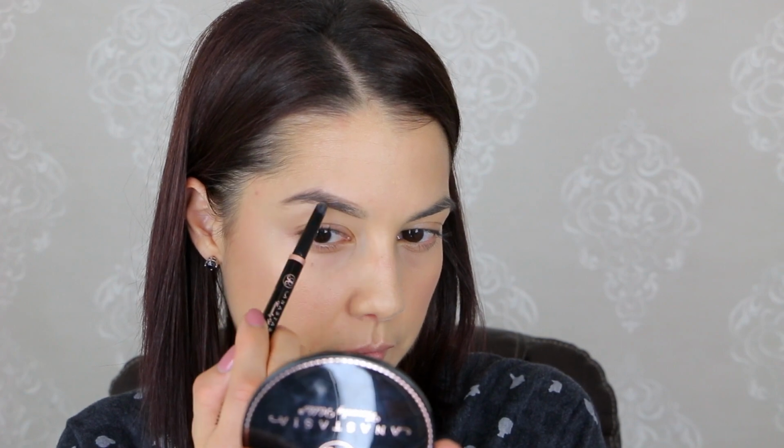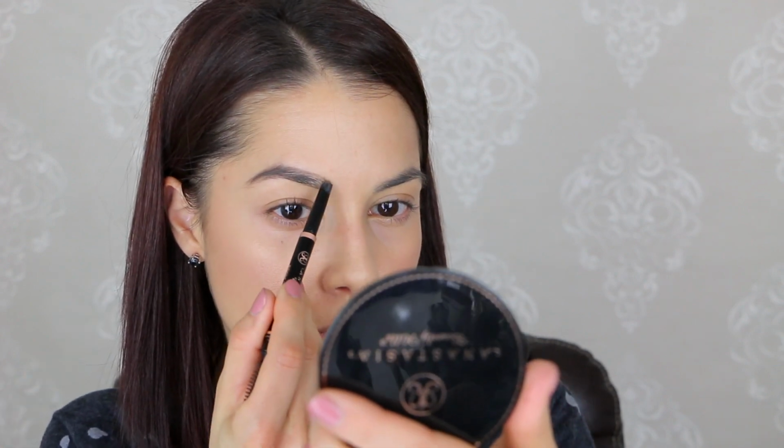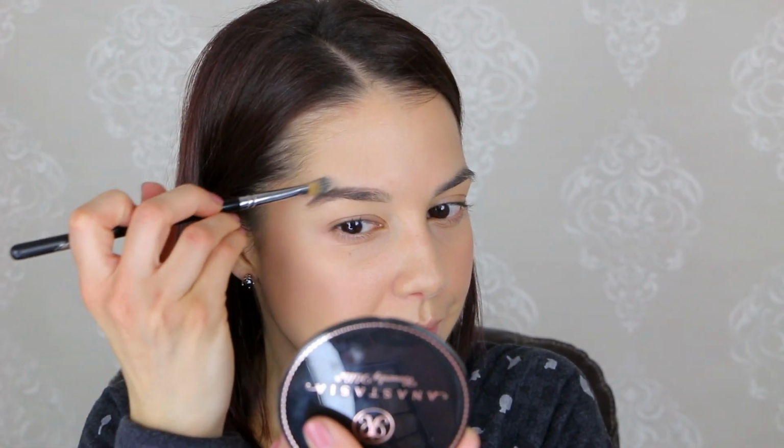And then I lightly use the pencil to kind of fill it in because I'm going with another product. I don't really need to fill in everything entirely. And then what I like to do is clean up around the brows.